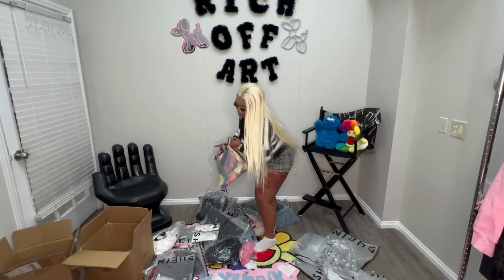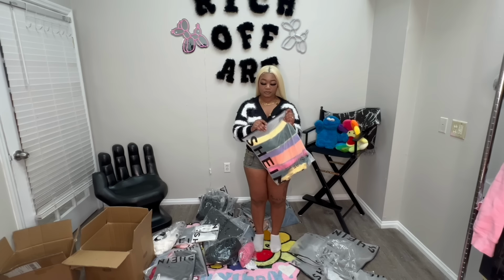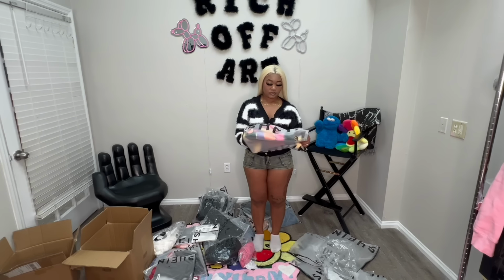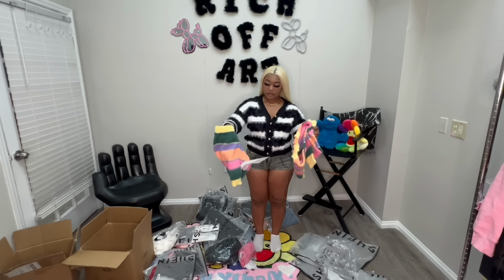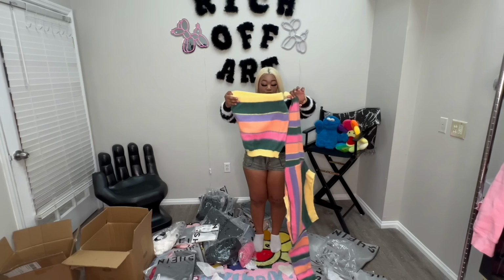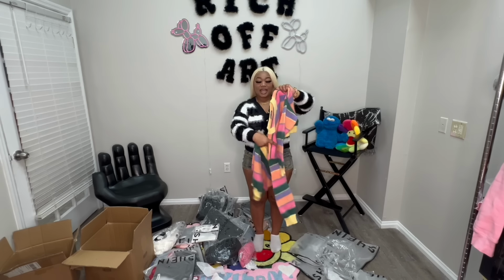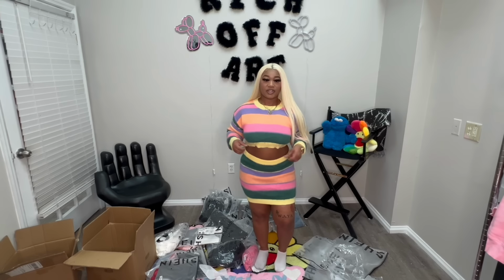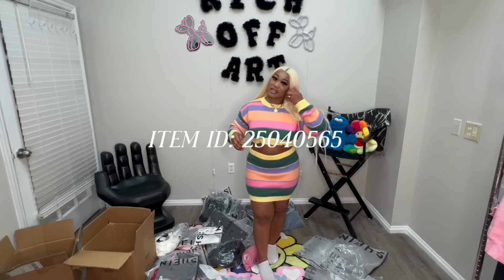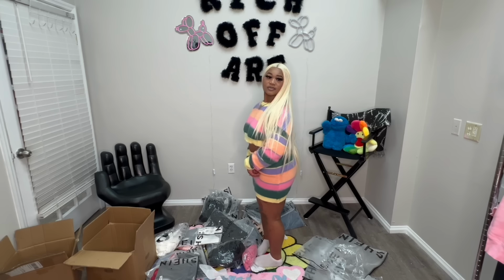So now let's do two-piece sets and dresses. I will start with this two-piece set here. I got this in size large. This is a skirt and sweater combo. So, let's try it on. Okay, and this is what this two-piece set looks like. It is just so cute.